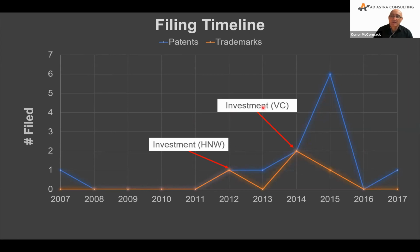We got investment, high net worth individual investment, around 11 or 12, and we got venture capital funding in 14. And that enabled us to actually say, okay, now we're really commercializing with this new product. We're going into our Gen 4 machine at this point. This money was raised to generate the Gen 4, and we really need to commercialize it. We're at the other end of that, and so let's really protect it.